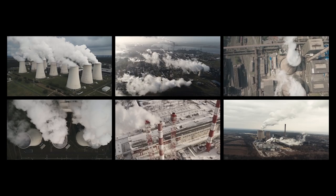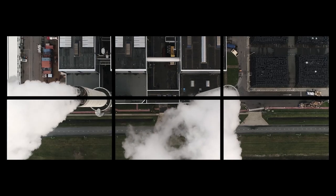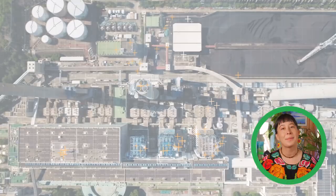Now, I glossed over this matter now, but I cover how this problem is similar to image classification in our prior episode on carbon pollution monitoring, if you feel inspired to check it out.